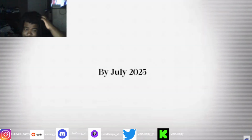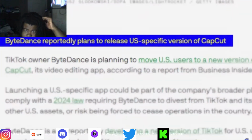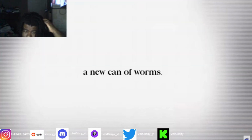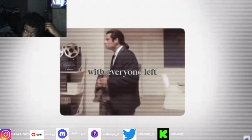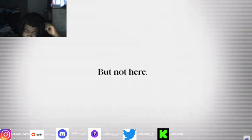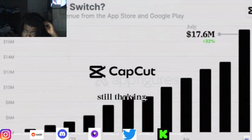Damn. By July 2025, a US-specific bill dropped, partly to dodge TikTok's regulatory headaches, but that opened a new can of worms. Terms of service, content licensing, cloud costs. For most apps, this is a point where the story ends with everyone left. But not here. Despite the locks and the paywalls, CapCut is actually still thriving.